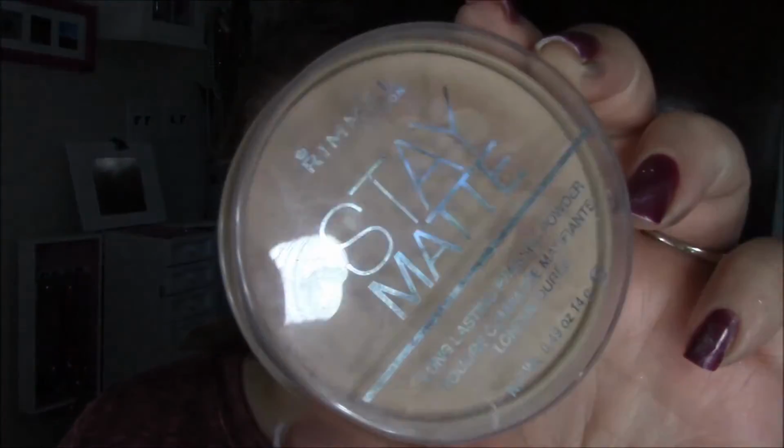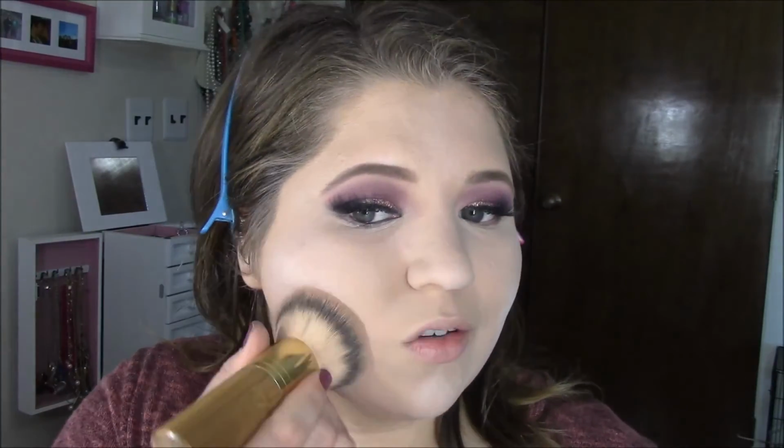Set my entire face with it, to get the rest off and to dust everything else off and make sure everything else is really set. I'm going to finish with this Rimmel Stay Matte Powder. I really like this one, and this one is a color. This one is number 20 Nude Beige, and I'm just using a big kabuki brush to finish. I always start by getting the powder on before I swirl it. I kind of just pack it on first.